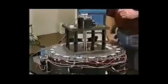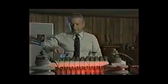We're going to look in depth at several individuals and companies who have been working for years perfecting devices that they claim will do just that.